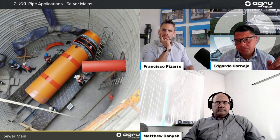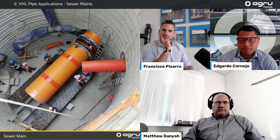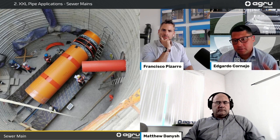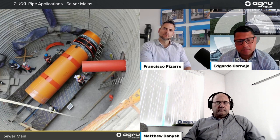In this case, what you see on the screen is a very small shaft. It's got around 50 meters depth, and the total diameter is about 7 to 8 meters. So you have a very small space. You cannot have a butt welding machine there, but you still need to have joints for HDPE XXL pipe. So we come together and we have a total product solution.